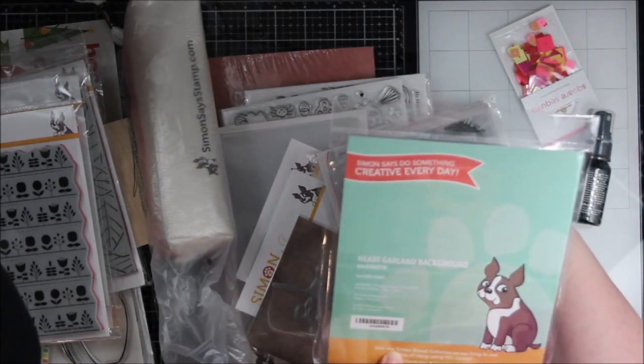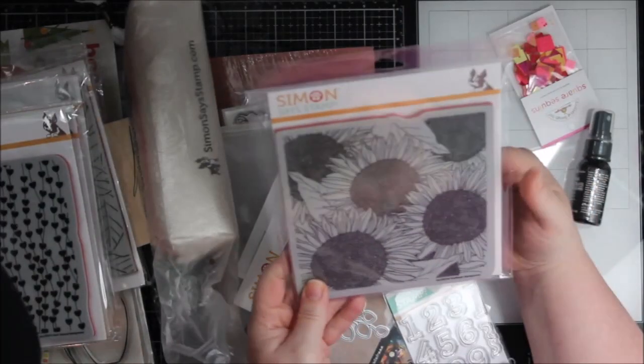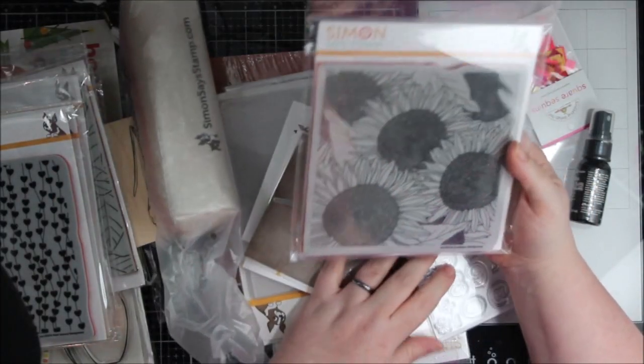It's like streamers of hearts. The hearts are solid colored, so you could heat emboss. You can do all sorts of stuff. It'll be so much fun.